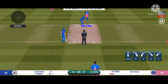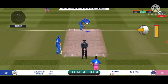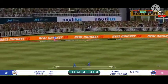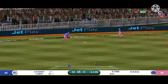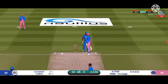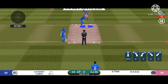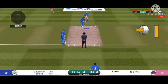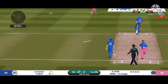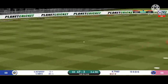They have run the first one quick. That is excellent running between the wickets. Looks like there will be a lot of slow balls coming. Oh, shot, but only a single. They would definitely have a score in their minds.